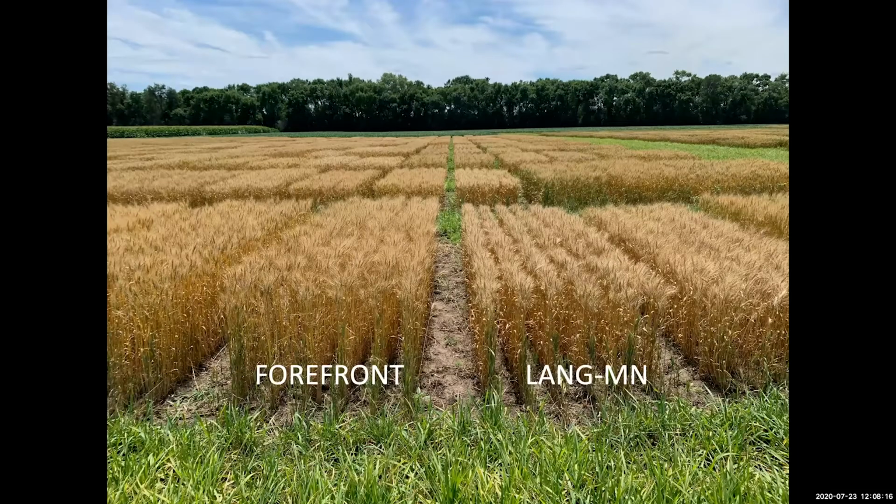All right, moving on, we have Forefront and Lang MN from Minnesota. Forefront was released from South Dakota in 2011, and very good yielding, taller variety, good test weight and protein, and it seems to do well in a stressful year. So in some of these areas that got heat blasted, it might do pretty well. This one variety's gotten a negative reputation for head shatter, so I don't think it's very popular anymore. It's a shame. The head shatter is, you lose a little bit, but not very much yield. But sadly, I'm afraid this variety is going to go by the wayside due to that.